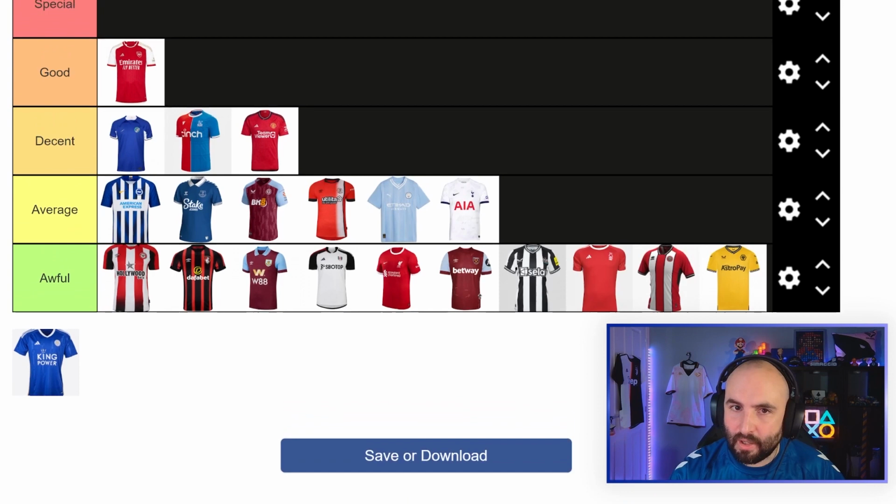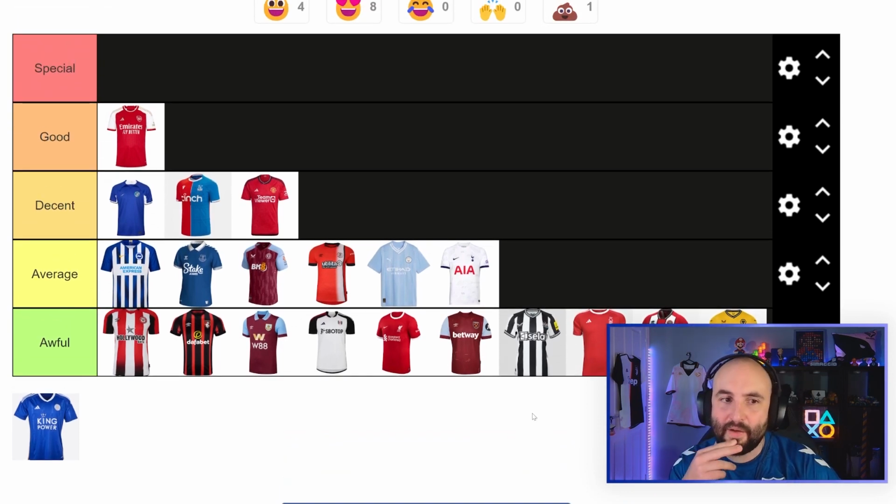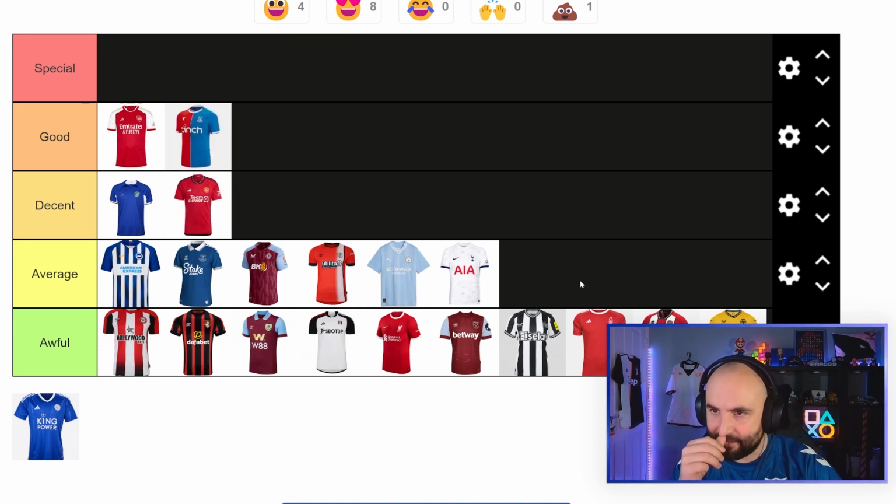I have no one in the special tier. I have only the Arsenal shirt in the good tier, and we boosted that up. Everything else, I appreciate. Do you know what I mean? I'm gonna give Palace the benefit of the doubt. Palace is going up a tad. Everyone else needs to do better.